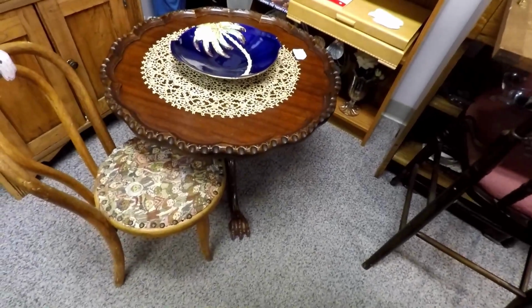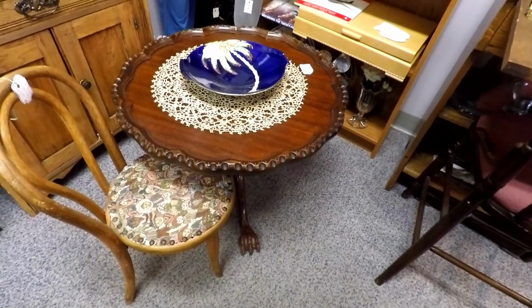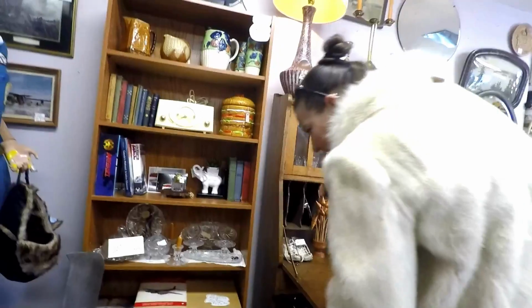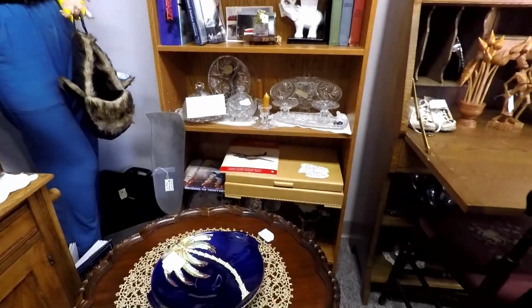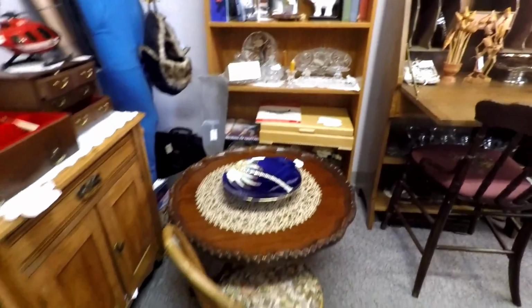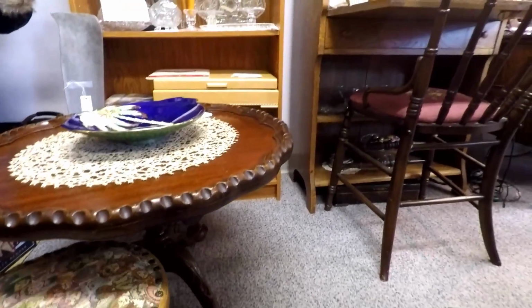Oh my god, look at the feet on that. Oh, wow. Is that ever nice? Oh my god. $75. A little coffee table. Walnut. A little tiny chair with it. Oh, that's nice. Look at those feet. Those are pretty incredible, hey? Yeah, it's pretty amazing.